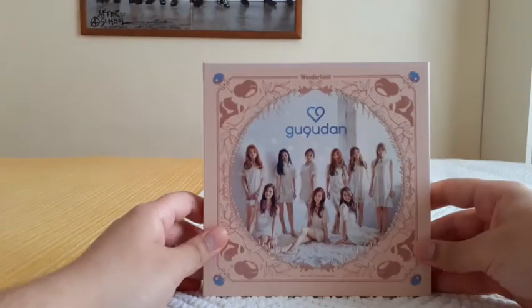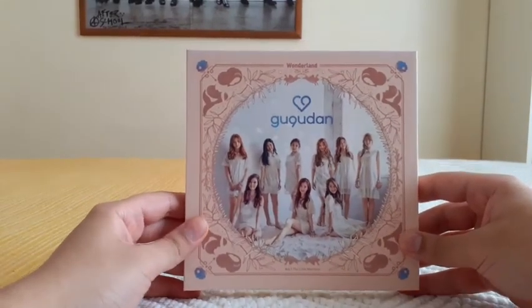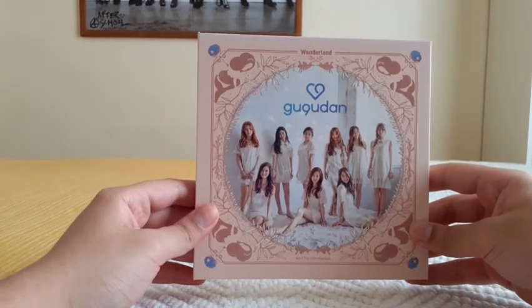Then I have Gugudan's first mini album, Act 1, The Little Mermaid. Another girl group that their company screwed up, sadly. I loved Gugudan, and their concept was very unique, because they took films and stories as concepts. I loved that. It was so unique.